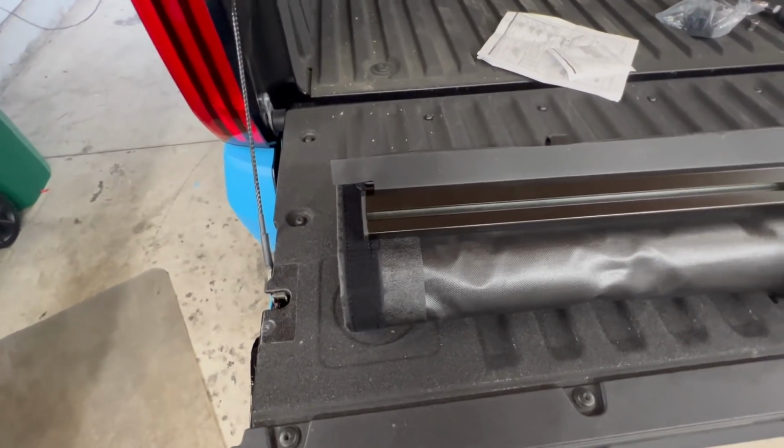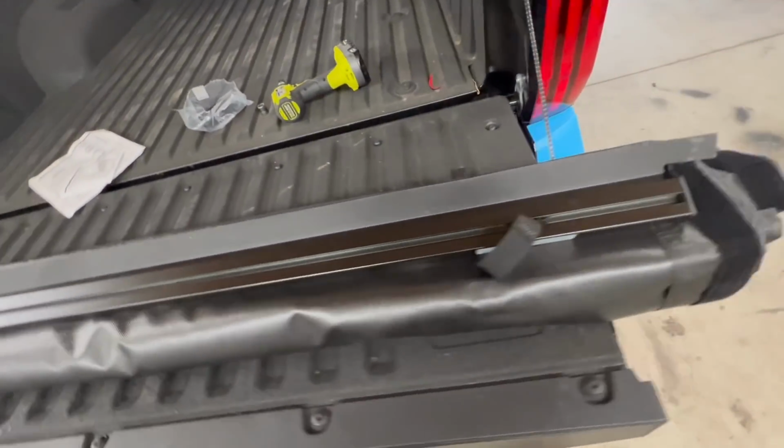We got a bit of a situation right here. Somebody didn't do their job properly.